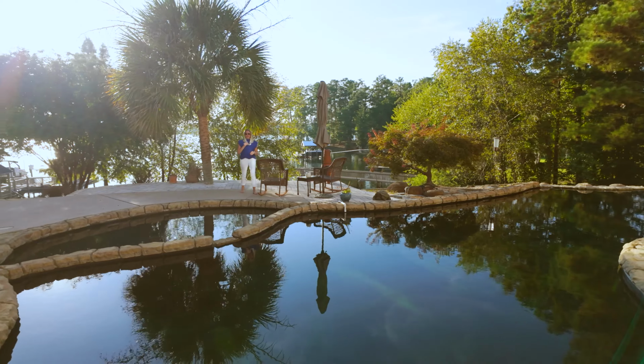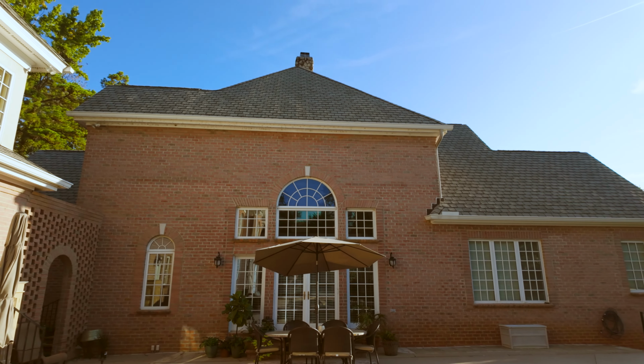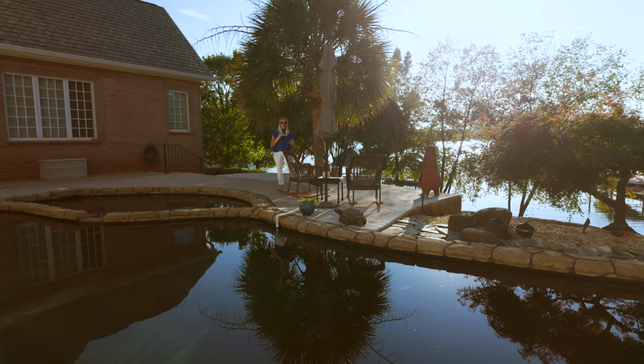And connected over here on the right side of the property is a guest house, completely separate from the main house, yet close enough to say hello to your friends and family every morning and enjoy a cup of coffee on this beautiful patio.